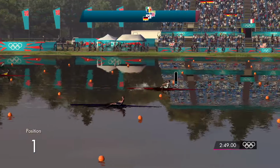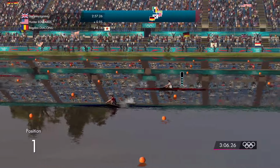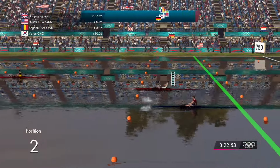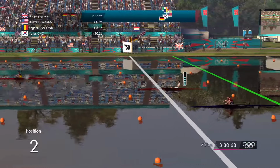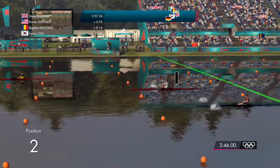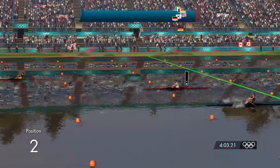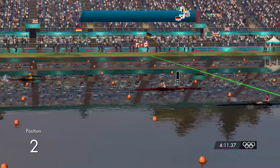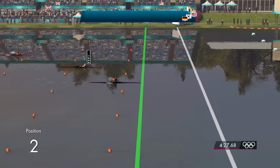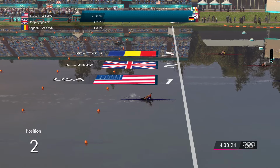This athlete now is in perfect harmony with oar and water. The leader is USA. They're in charge of this race. Great Britain closing in on the lead in second place. Time running out for Romania, who are in third place. USA take the gold. Silver, Great Britain. Bronze for Romania.